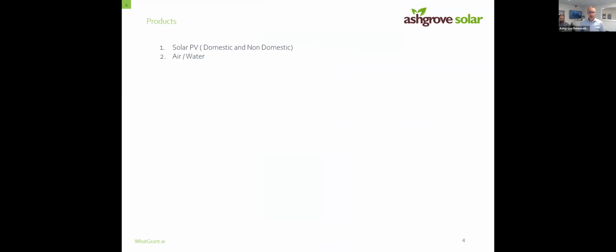So a tiny bit about Ashgrove. I won't hang on this, only we do solar PV, domestic and non-domestic, and air-to-water heat pumps. Ground source heat pumps are making a bit of a comeback, for various reasons, not all of them correct, but we're getting more and more interest in it again. Exhaust air heat pumps for smaller projects. Obviously we won't be talking about any of these. We do a lot of underfloor heating and cooling, becoming popular because of houses or buildings overheating, so we can cool through the floors.